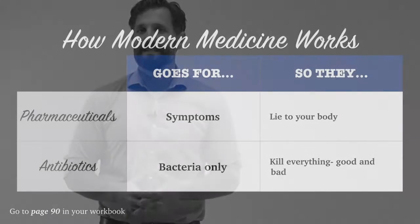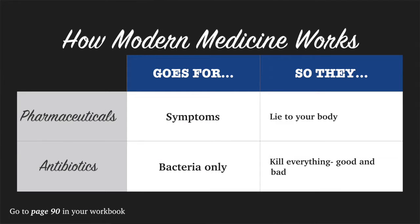Well, now let's talk about antibiotics. Antibiotics are interesting because antibiotics actually kill all of the bacteria in your body. Now, your body is full of good bacteria and bad bacteria. The good bacteria assist in things like digestion and keeping your system in check, keeping the gut healthy and working and moving forward. The bad bacteria, well, we want to get rid of those.